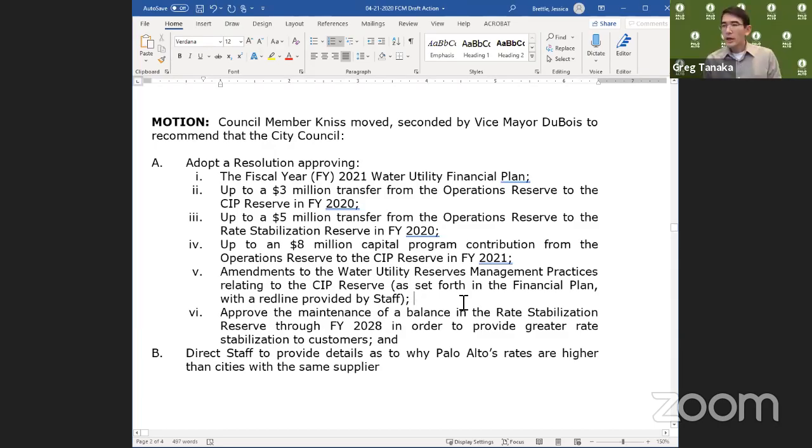Okay, well, let's move on. Okay, so overall, I think this looks like a good motion. I'll support it. Just some thoughts for us to think about.